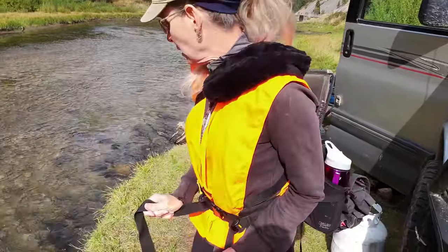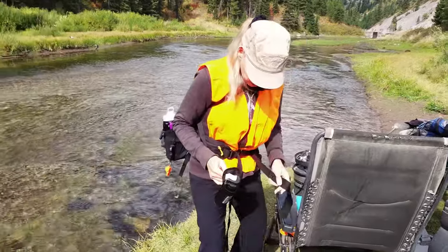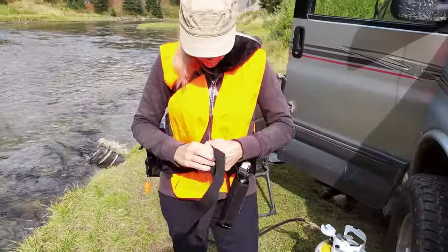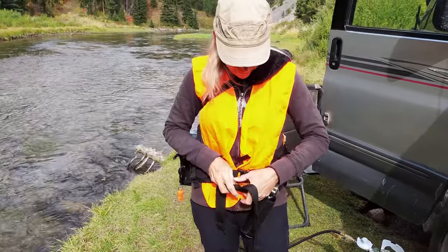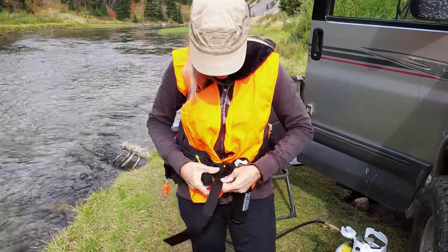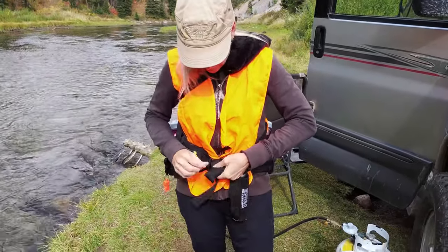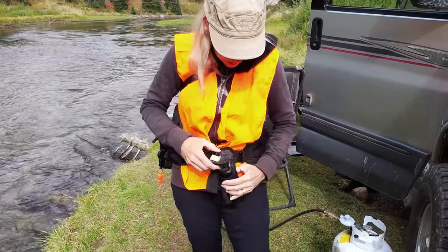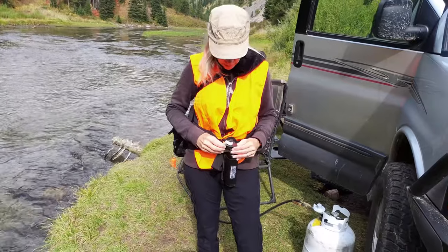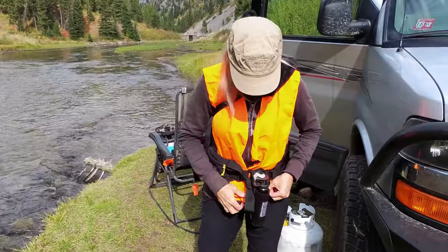And then for me, I carry my bear spray right in front. And just connect it. And then if I need it, I just pull it out of the case. Well, there you go. Okay, great. I'm going to get my pack on and we'll start on our way.